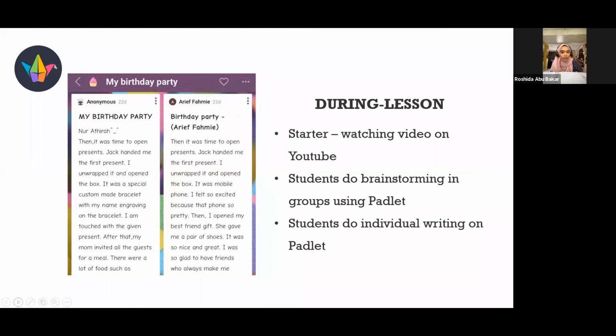And usually they do individual writing on Padlet, and sometimes I do it on physical books, because I don't want them to lose their touch with writing. So that's the reason why I love Padlet so much, because I can store that, and at the same time I can give feedback, because the next phase is a feedback session.